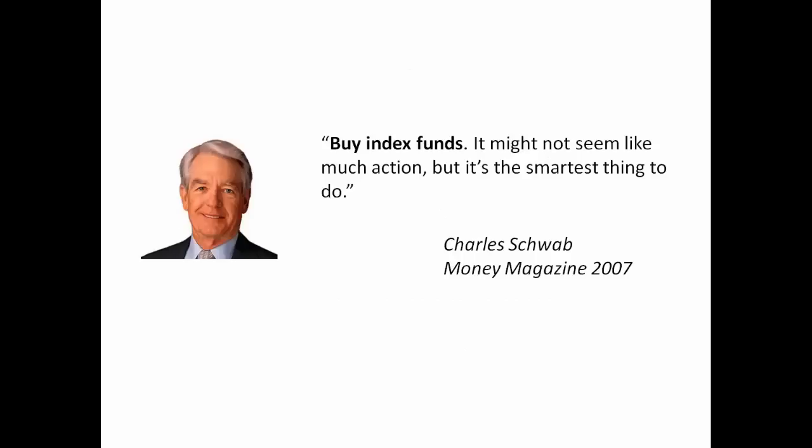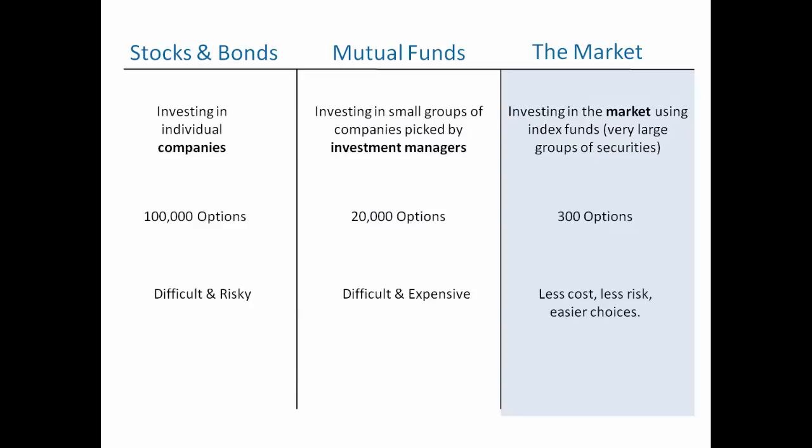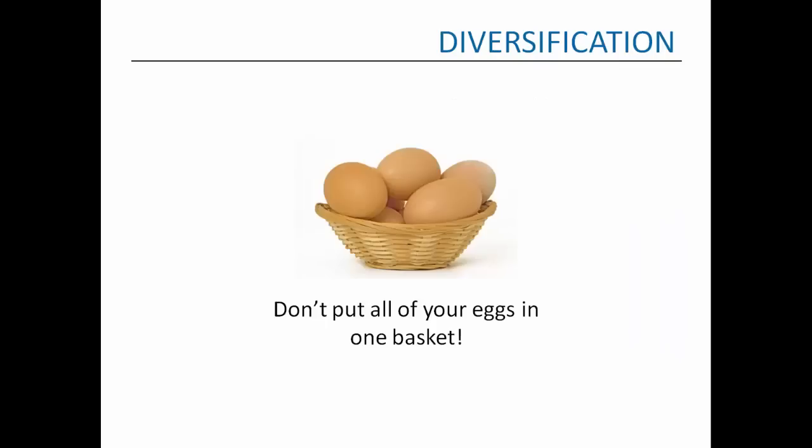Charles Schwab adds, buy index funds. It might not seem like much action, but it's the smartest thing to do. So why isn't everybody doing this? Because the messages to the public from mutual fund companies has been very different. Don't chase returns by trying to pick stocks in expensive mutual funds. Research has shown that the odds of beating the market this way is less than 4%. Instead, invest in the market using low-cost index funds.